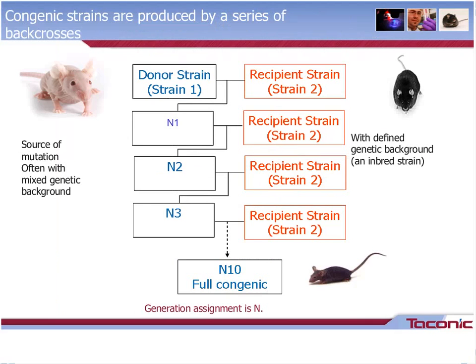And before I conclude here, I just want to make sure that if we do, for example, speed congenics, instead of going for N10 generations, we would be taking half of this time. With speed congenics, we will only need to do 5 backcrosses to stabilize into a full congenic strain, when we are able to test for the higher percentage of the genetic recipient background that we want. So this can be done by SNP testing or microsatellites, and then we can do an educated backcross to pick the best animal for the next generation of backcrossing.